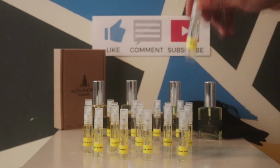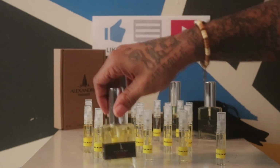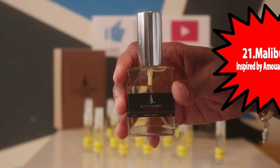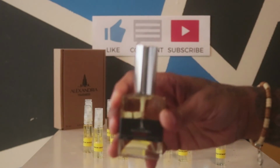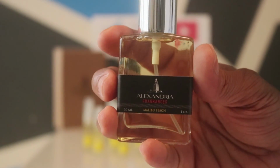Identical. All right. Moving on to number 21. Big Bottles, Malibu Beach. And this is inspired by Amouage Beach Hut Man. Identical. 100 out of 10, you guys. This is identical. Okay? Identical, you guys. I mean, nothing more to say about it. Moving right along.